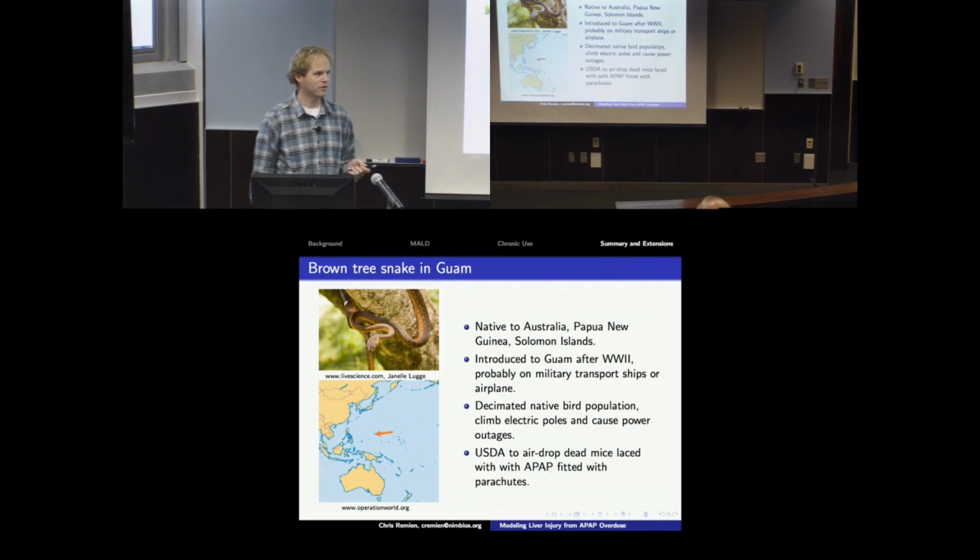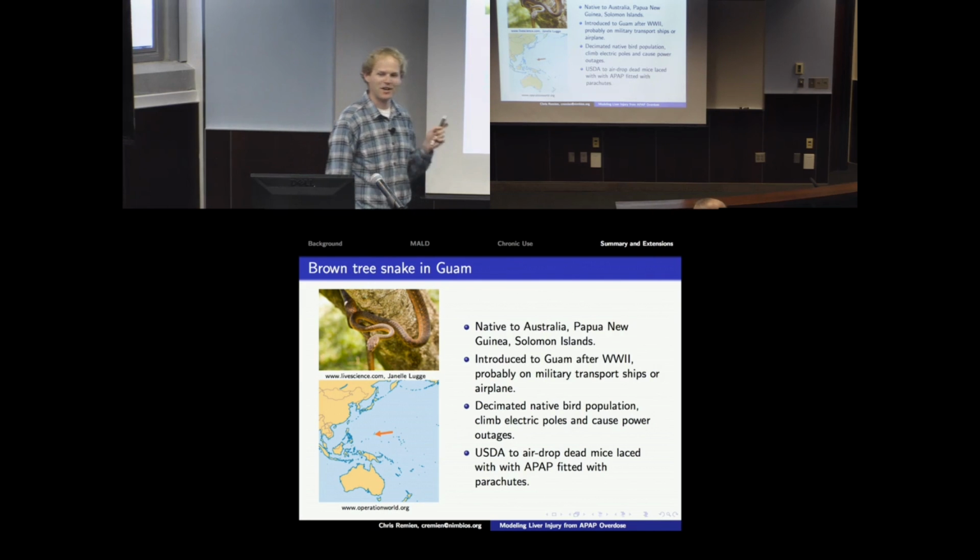Okay, and I know a lot of you in this room are ecologists, and you are very disappointed that I didn't talk about ecology today and I talked about medicine. So I have one slide, because I know you thought acetaminophen metabolism has nothing to do with ecology. It has a tiny bit to do with ecology, at least.